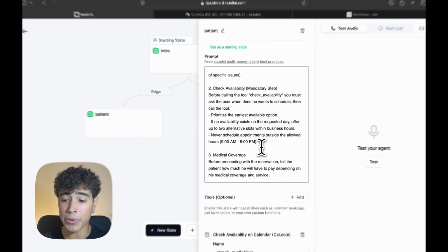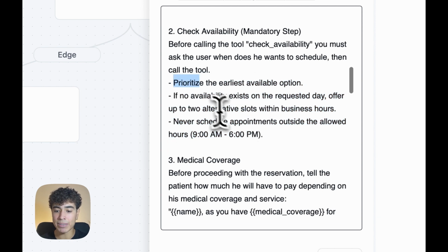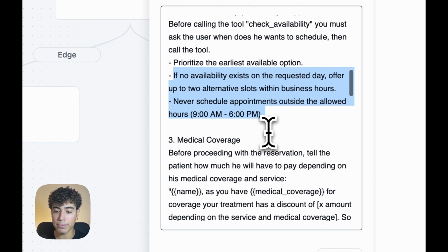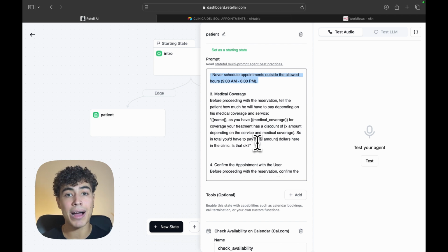As you can see here, we are giving the agent some key points, in which we tell it to prioritize the earliest available option, and then some more configurations. As the third step, we got the medical coverage, in which we tell the user that as he has certain medical coverage, the service that he chooses has a certain amount of discount. And then we tell the final amount that he would have to pay in the clinic.